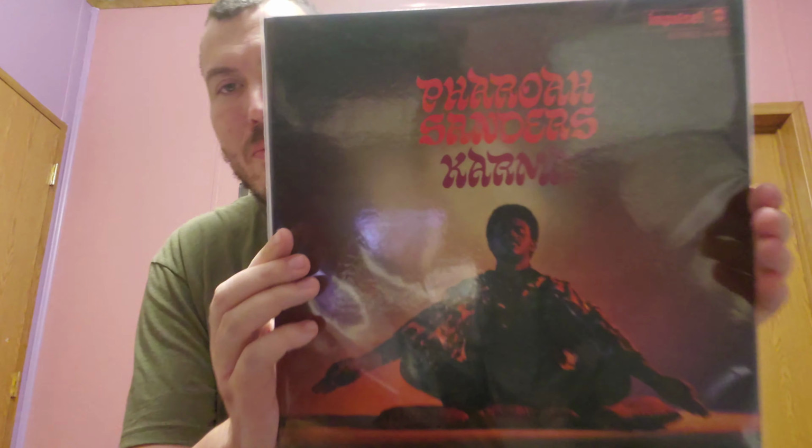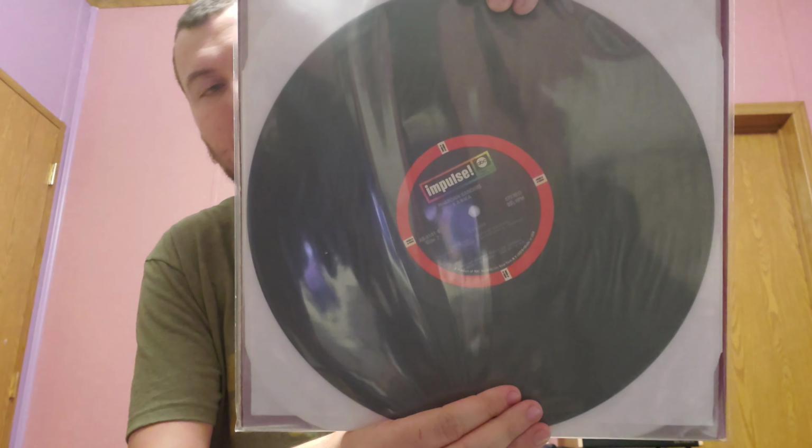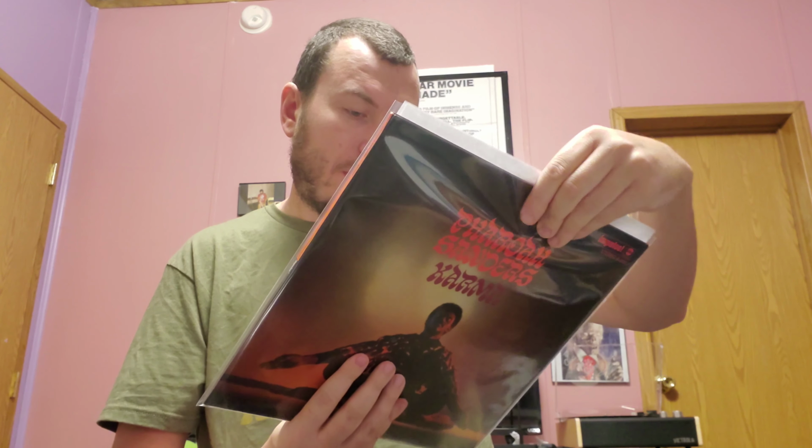The last one for my 4 picks from the 60s is, surprise, surprise, another Impulse one. But I kind of saved the best for last on this one. And no, it's not a Coltrane. That would be too easy. But close enough. Pharoah Sanders, Karma. This is an original pressing on Impulse, stereo pressing. This one was released around 1969.